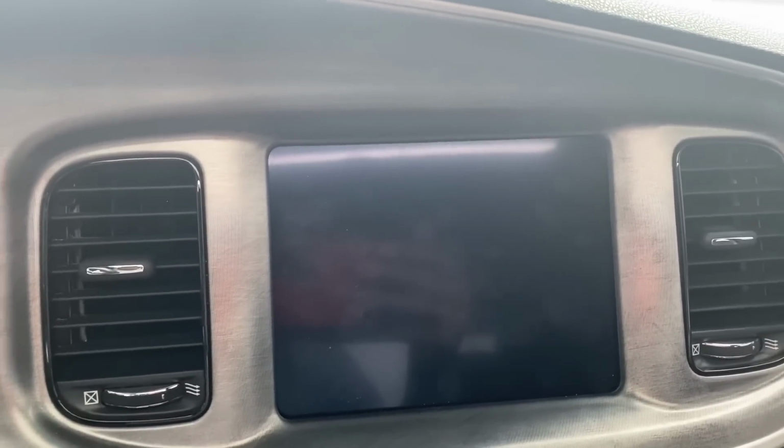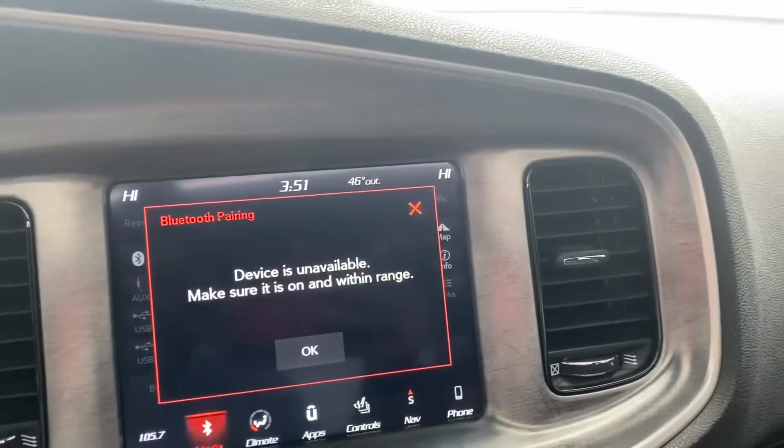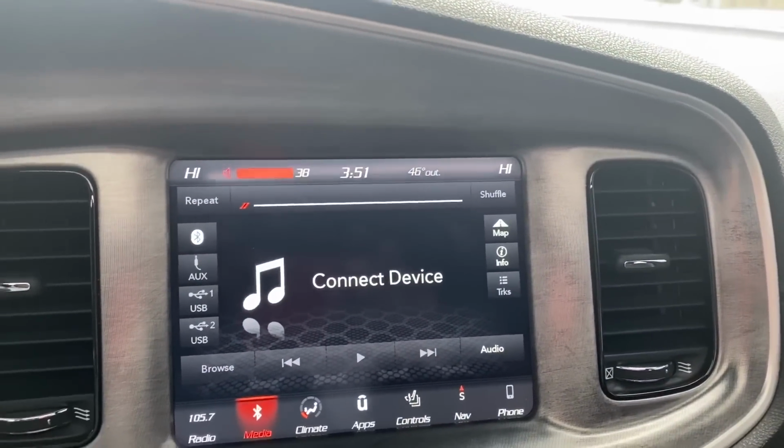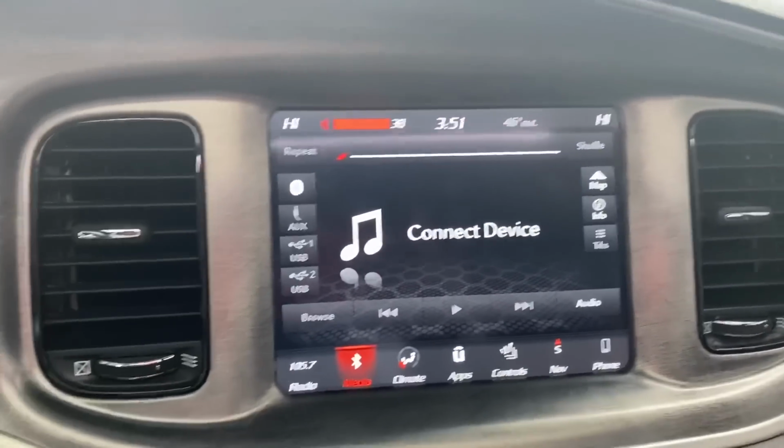It's not a cold start, so there's really no point in me trying to show y'all the exhaust and all that, because it's not a cold start. Let me make sure everything is right.